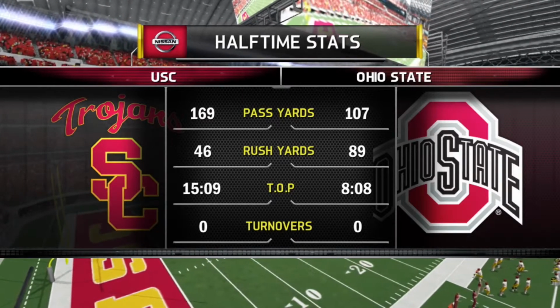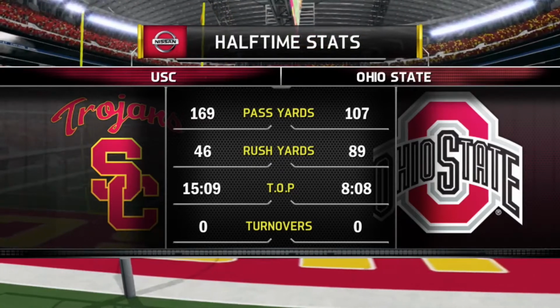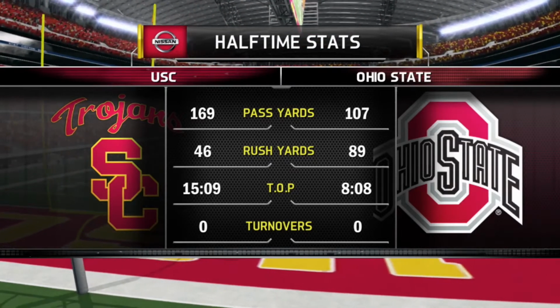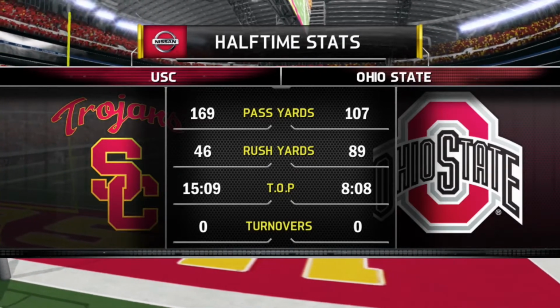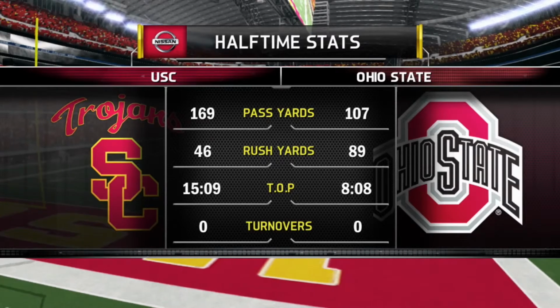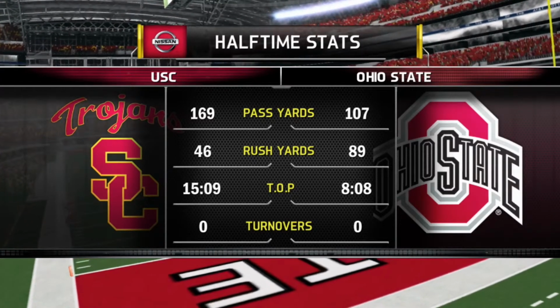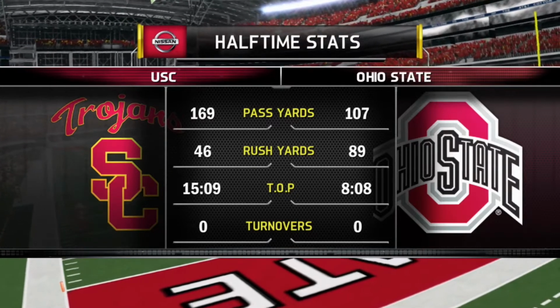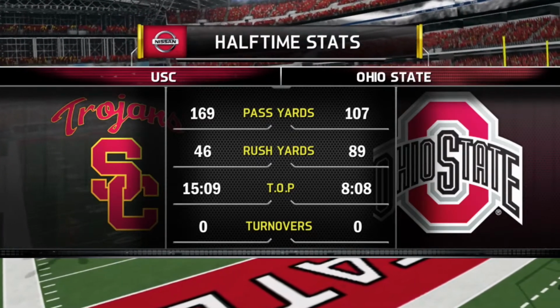As you look at the numbers, it's been a busy first half for both offenses, but USC has had the ball for 15 minutes. Ohio State, barely half of that. Oh yeah, and they're only down by 3, or they're up by 3. You know, they've almost got a 2-1 deficit in time of possession, but that's crazy. Actually, that's not even right. No, there's only 18 minutes.